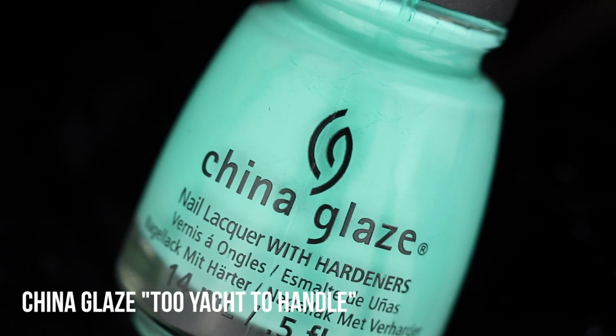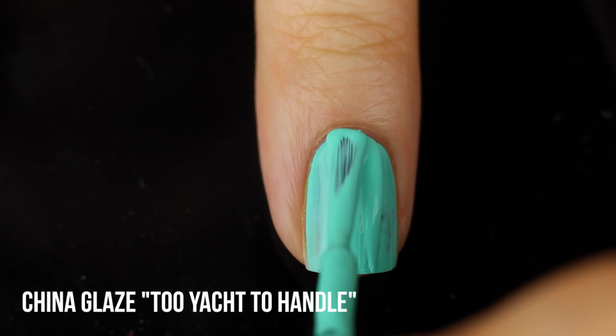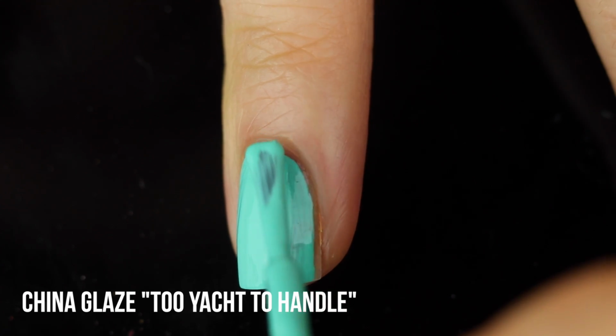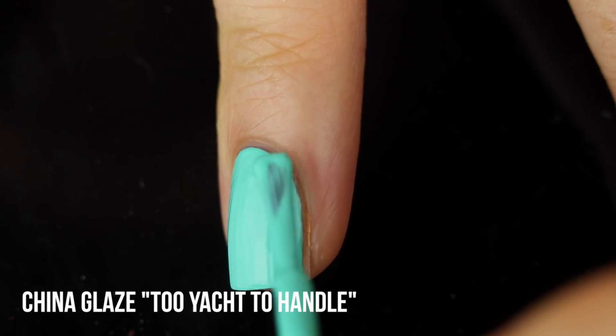Next up we have China Glaze Too Yacht to Handle. This is another shade from that sensational neon collection, and I know this one doesn't totally look like a neon. I really had to just add it for nostalgia purposes. My bottle is so beat up. It's actually kind of hilarious because I've used this one so much in my life.